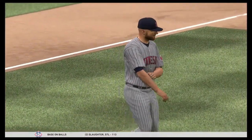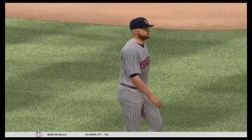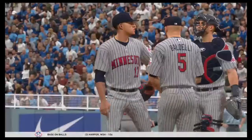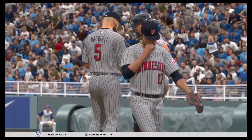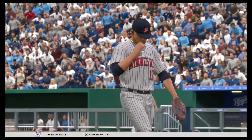The catcher, here's the number 8. Minnesota skipper making his way out to the mound. And it would appear he's seen enough of his starter this afternoon. So he'll leave here with 1 out in the 7th as he now hopes the bullpen can go ahead and get him the W.